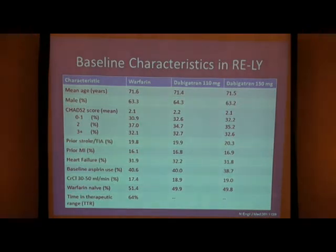And when we look at who got into this study, what were the patient characteristics? The mean age was about 70 years old, a little bit more men than women. The mean CHADS-2 score, so their risk of stroke, was about 2. About 20% of patients had had a previous stroke. Only about 20% of patients had reduced renal function, so moderate renal dysfunction, maybe creatinine clearance 30 to 50. Which I think is important to note, since we know 80% of this drug is eliminated by the kidneys. We didn't have a large portion of patients in this trial who had any moderate renal dysfunction. And the time in therapeutic range in the Warfarin arm was about 64%, which is pretty good standard of care for adequate Warfarin therapy.